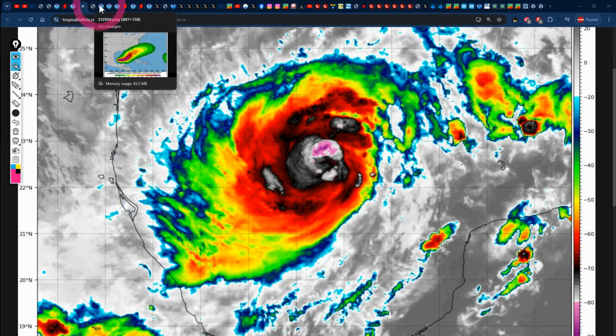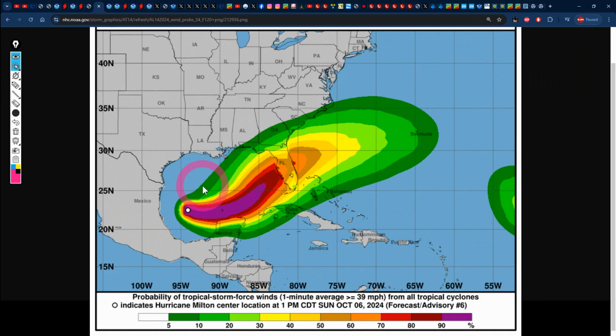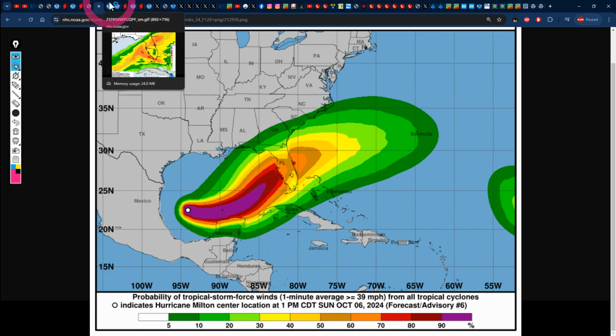If we take a look at the tropical storm force winds probability, all of this represents where tropical storm force winds are expected, just the chances. We see definitely a 90% chance of tropical storm force winds across the island to the north of the Yucatan Peninsula, and then heading to the northeast towards Florida, where there is a 70 to 80% chance of it actually taking place. And this is just going to get even more robust the closer the system gets to Florida. Even more than tropical storm force winds are going to be expected when it gets there.